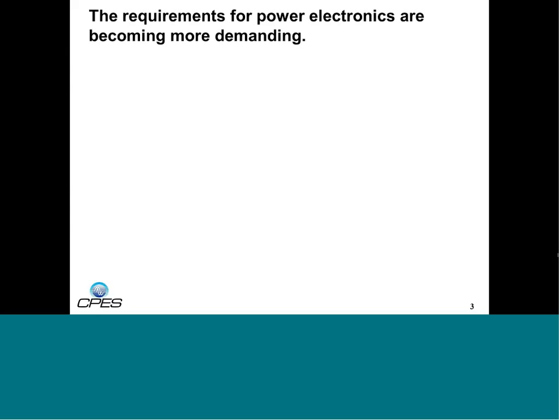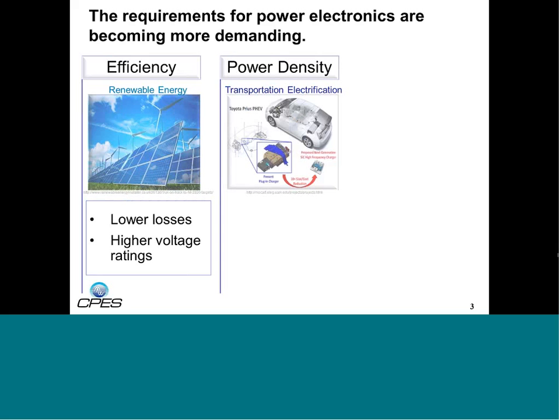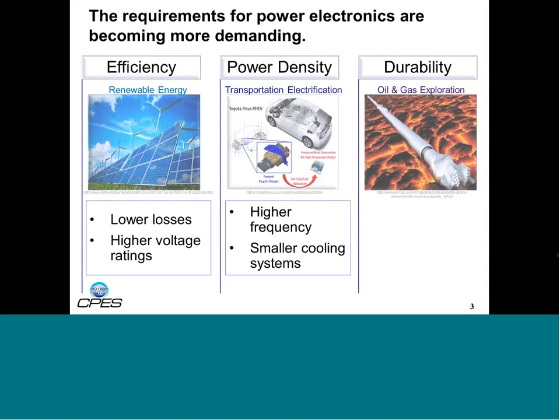Current trends in technology are increasing the requirements of power electronics. Areas such as renewable energy are continuously striving for a higher efficiency, which translates to the need for lower losses and a push towards higher voltage. Transportation electrification has many advantages, but to achieve its full potential, increased power density is essential. This can be achieved by switching at higher frequencies and reducing the cooling system size through operating at higher junction temperatures. The search for petroleum requires drilling deeper and deeper wells, where the temperatures can reach 200 degrees C or more. Consequently, power electronics that can reliably withstand these high temperatures are in great demand.